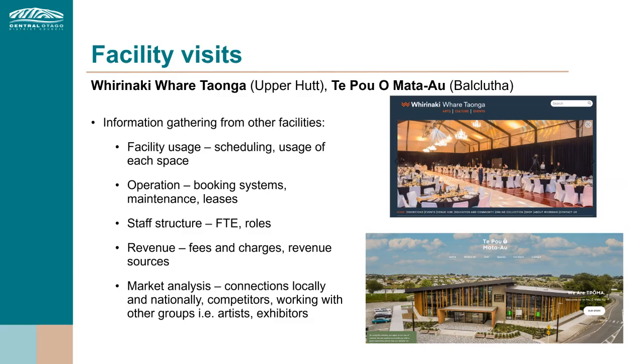And so some facility visits. The financial model is built on other facilities around New Zealand, and these 2 in particular have been part of the research that we've undertaken. Visiting these facilities has been really useful just to get an understanding of how they're operating. So Whirinaki Wharetonga is in Upper Hutt, and Te Pō o Mata'o is in Balclutha. Whirinaki is a really established multi-use facility. The other is much newer. They've been open for about 18 months, I think, and they're multi-use and more of a community hub operation. So both really good examples for us to understand and learn from, essentially.